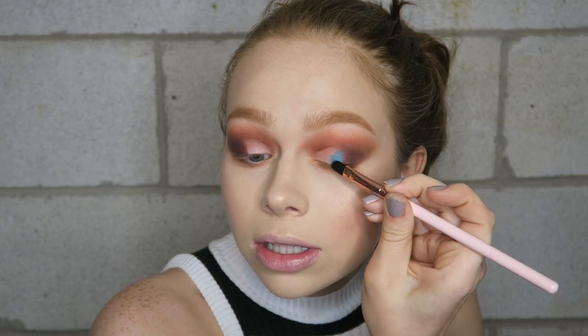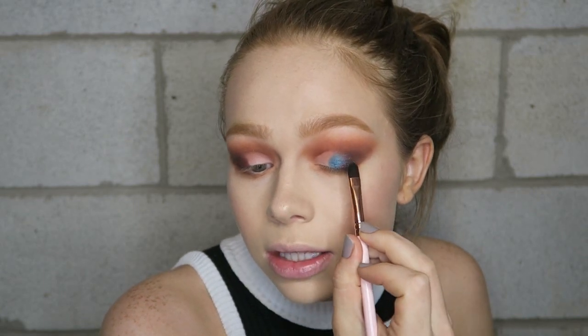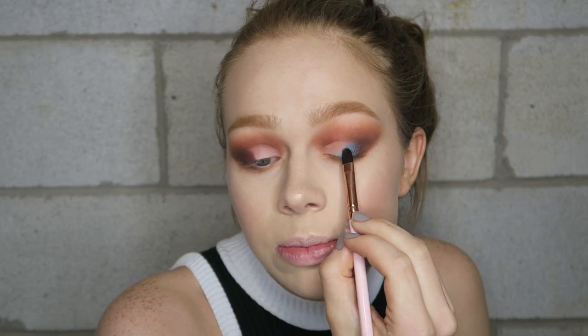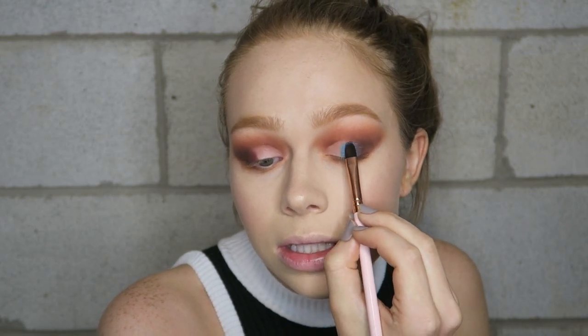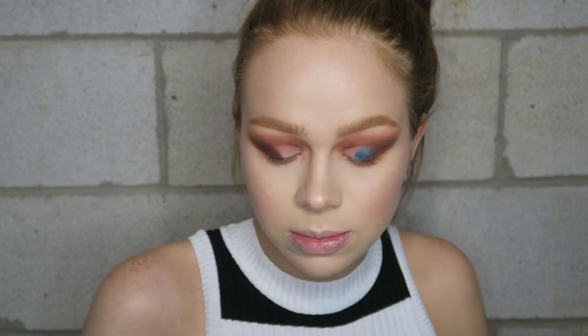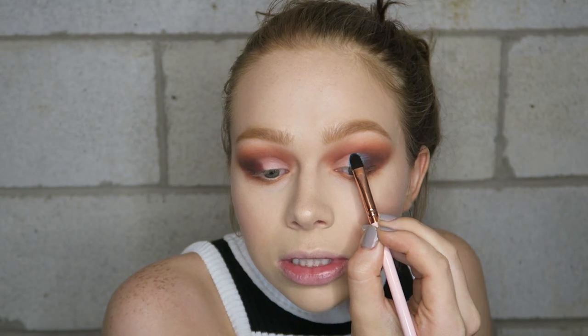On the middle of my lid, and I'm going to blend it into the outer V. Oh my gosh. Love the shade of that blue. It's so sparkly. Okay. And I barely picked any up. Let me get a little bit more. Cut this edge right here, make it nice and precise.